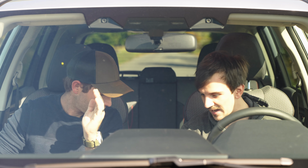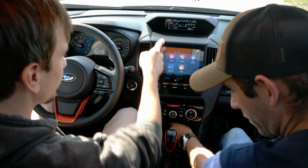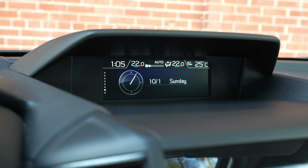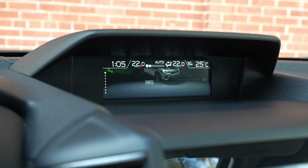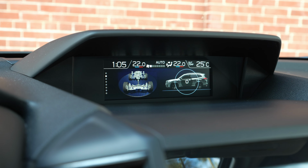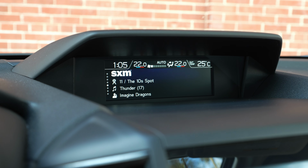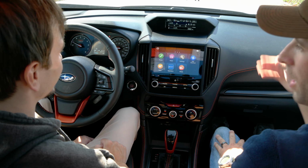Do we have a wireless charging pad? No, right? No. What's up with that top screen though? Listen, I've been in a few cars. You've been in more cars than me. I don't think I've ever seen a screen that's basically dedicated to gas mileage. I mean, yeah, you have your AC here, you have the time and the temperature, but it's basically there to remind you that you're not driving efficiently enough.